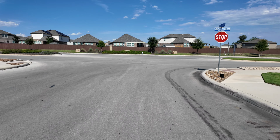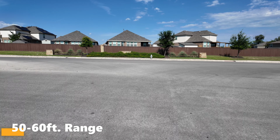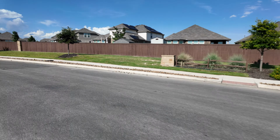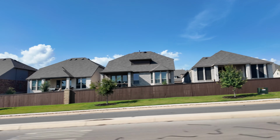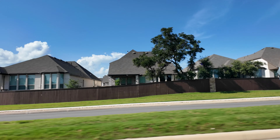When we're talking about lot sizes, guys, right now, the homes that are currently in development in the current phases are about in the 50 and 60 foot range. Now, the next couple of sections that they'll start development on, I think right at the end of the year, are going to be those 70 foot lots. And that's big, man.